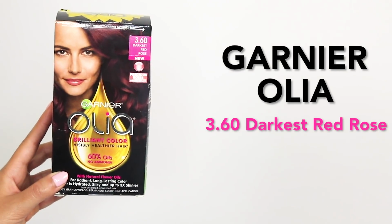Before I get into the makeup, I need to do a little touch up. So the last time that I colored my hair with the Garnier 3.6 Darkest Red Rose color was about a few months ago. What I like to do to maintain my color is to do a root touch up every few months. I'm definitely due for one. So I'm gonna really quickly show you guys how I do a root touch up and show you the fresh color after, and then we'll get into the makeup.